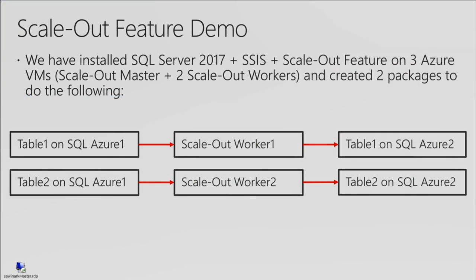So in this demo, I've installed SSIS 2017 and the Scale-Out feature on 3 VMs, all in the cloud, 1 master and 2 workers, and I actually have 2 packages. This package does a simple thing. The first package will just move content from one table in Azure SQL 1 to another table in Azure SQL 2. The second package does the same thing, but it will be executed by the second worker, and it will also move another table from one Azure SQL DB to another Azure SQL DB. Let's see the demo.